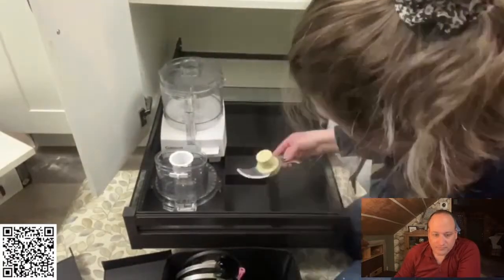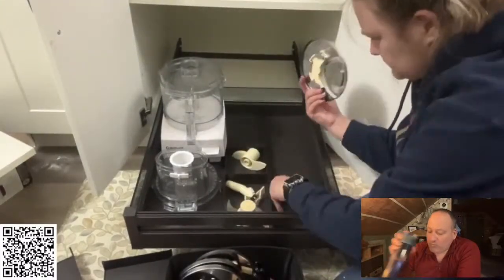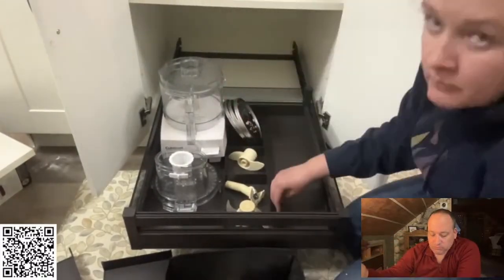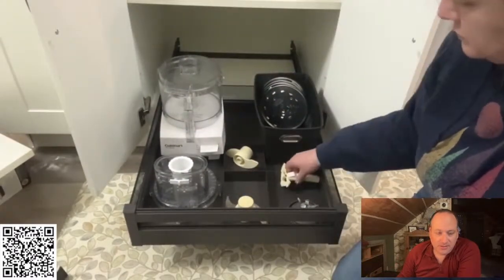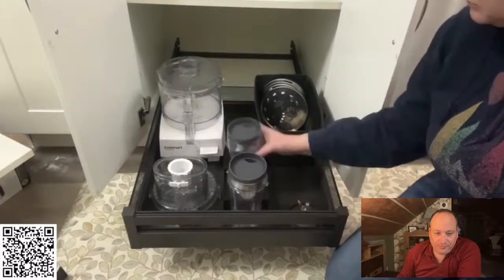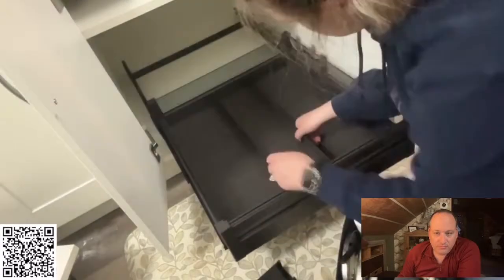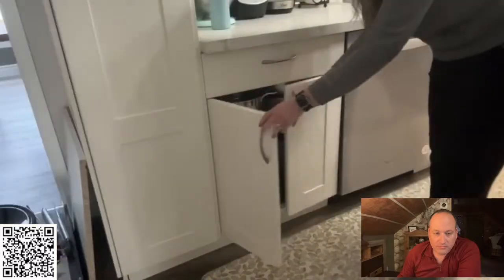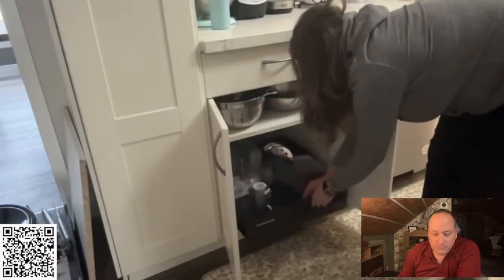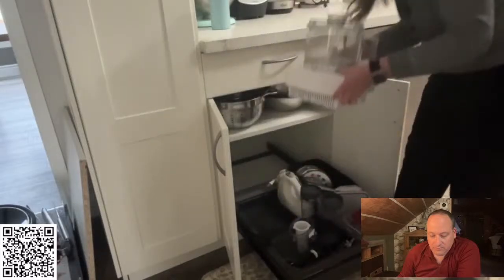What I love about this is it is completely customizable inside. It comes with all the dividers, and you can shift them around to suit your needs, or you can remove them all together if you want to store big things in there. I love how now I can access things in the back of my cupboard so easily just by sliding the drawer out.